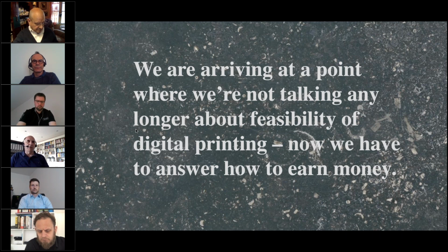So but we have done a different way at Tarkett. So all our digital printed decors are also digital developments. And this is the important point. And as I'm talking about it, this is also a statement where I truly believe that we are now arriving at a point where we are no longer talking about feasibility, what is working, what's not working, will it be successful on the market or not. Now we have to find the answers how to earn money.